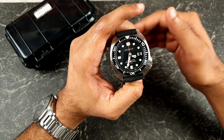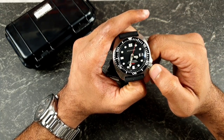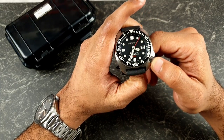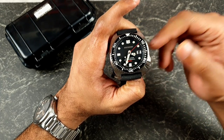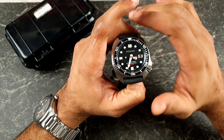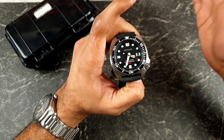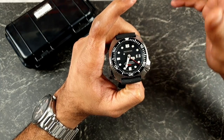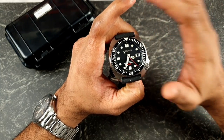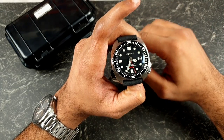But the good news is, since my unboxing, they have released two new color options. They've got sapphire bezel inserts, if I'm not mistaken, and I'll put up pictures of them right now. So please make sure you check out the MERKUR website. Aside from the green and the blue, which are absolutely fantastic, they do have the orange black sapphire bezel edition and a sort of ice blue edition. Both again look fantastic, and I think you'll be getting the orange one as soon as the Chinese New Year is over.